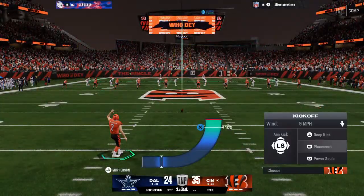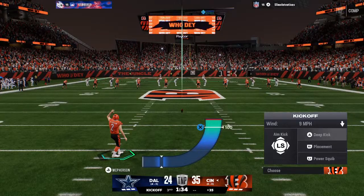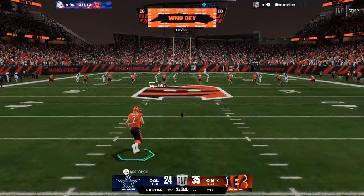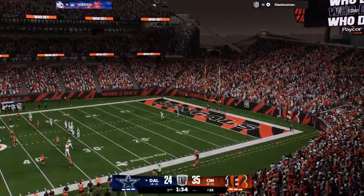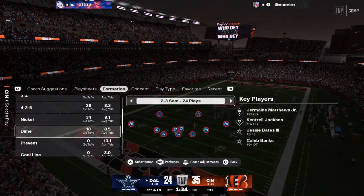Evan McPherson to kick off for Cincinnati. After the touchdown, McPherson on to kick this one away. And that is over the back line of the end zone. It's a touchback, and they'll bring this out to the 30.